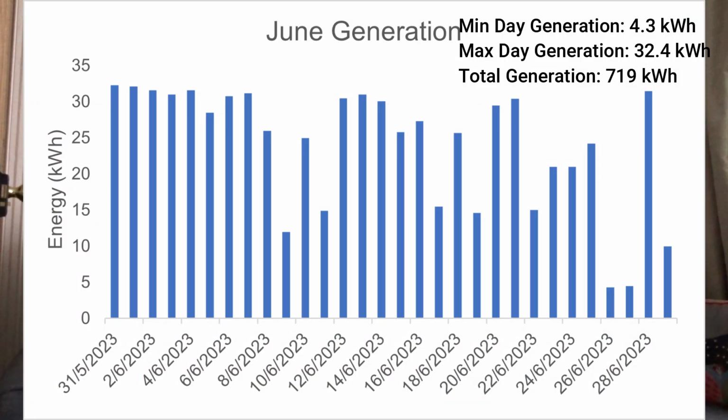So as you can see from this graph, we've had quite a lot of sun throughout June. There's quite a lot of days where we've generated over 30 kilowatt hours, and then a few days where it's dropped down into the 20s, and then a couple of days, a few days ago, so tail end of June, where it was a bit cloudy in Swansea. We had some rain at last, where we were only generating 4 to 5 kilowatt hours, and the last day of June, again quite a murky day, misty rain for most of the day. It was only about 10 kilowatt hours.